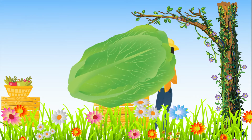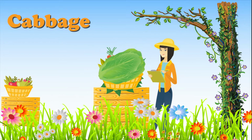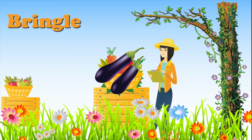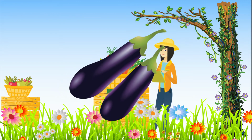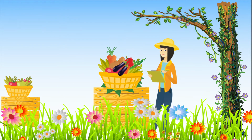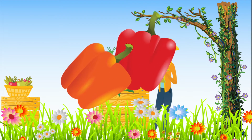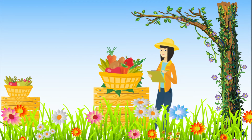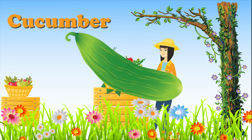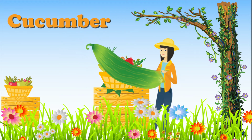Cabbage. This is a cabbage. Bringle. This is a bringle. Capsicum. This is a capsicum. Cucumber. This is a cucumber.